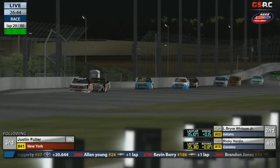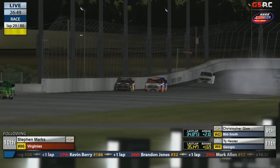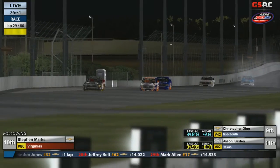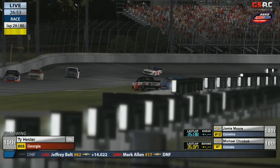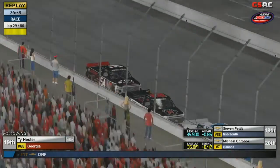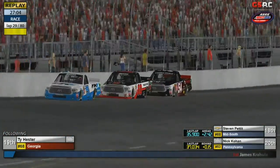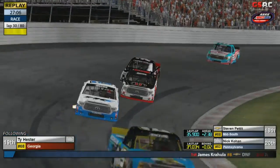And there's a spin in the background. Oh, that's Ty Hester. Our pole sitter spins it out of 2, all on his own, no contact. Once again, Ty Hester has a great race going and it just comes unfolded. Michael Krobach spun as well, right behind him, for the second time this race.